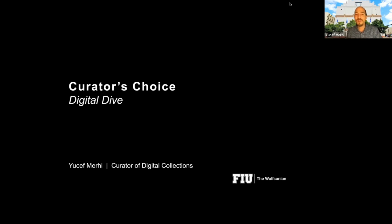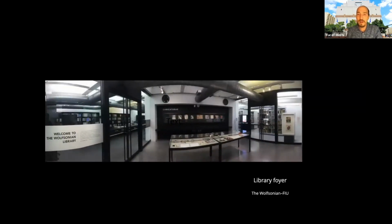So we're going to start this journey at the Wolfsonian Library. And I'm going to click here. This is the library foyer, and the Wolfsonian Library accounts for more than half of the 200,000 works in the museum collection. It houses more than 125,000 rare books, periodicals, reference materials, special archives, and ephemeral items, including historical photographs, advertisements, brochures, calendars, leaflets, labels, sheet music covers, matchbox covers, vintage postcards, and more.